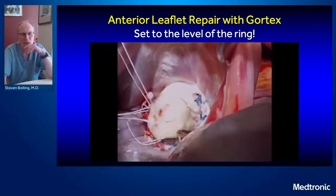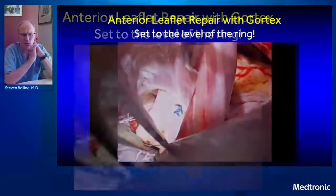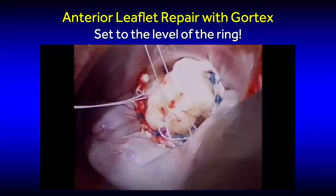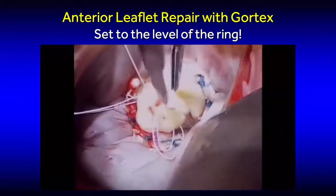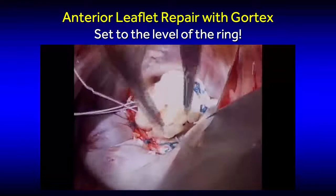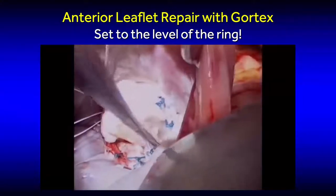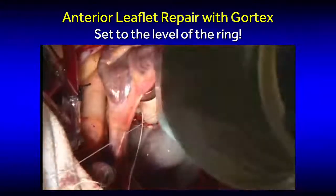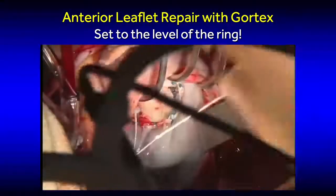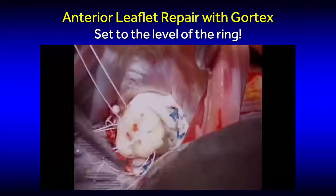So this is how I do it. And I just set it to the level. I set more Gore-Tex to the level. I do it all freehand. And I usually just use a double set to the lateral and double set to the medial and just set them to the ring. And then just tie them down freehand down there. Some people put a knot on it at that point in time and test it. I usually just do it freehand right there.